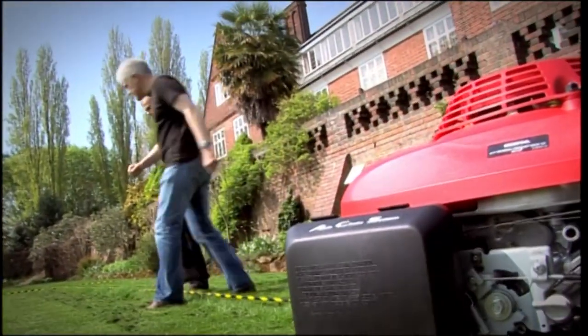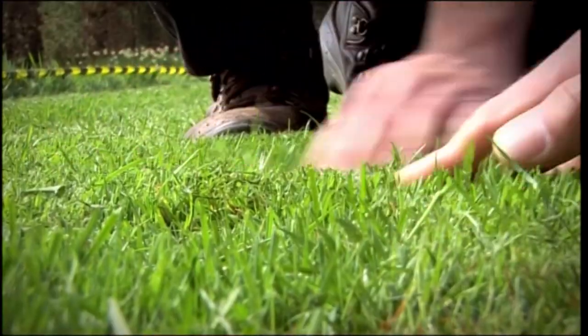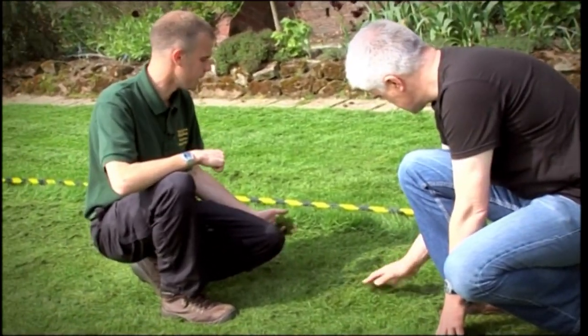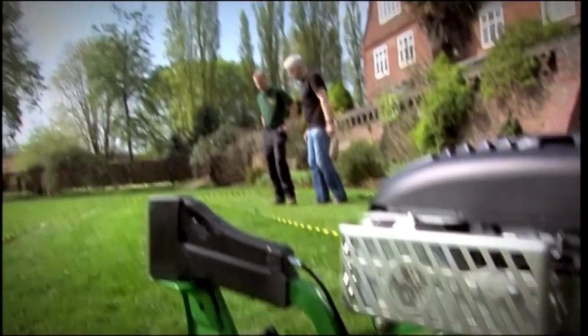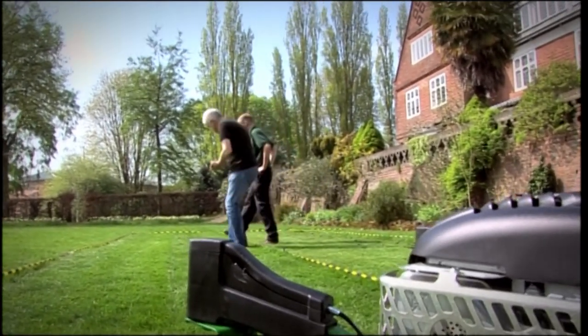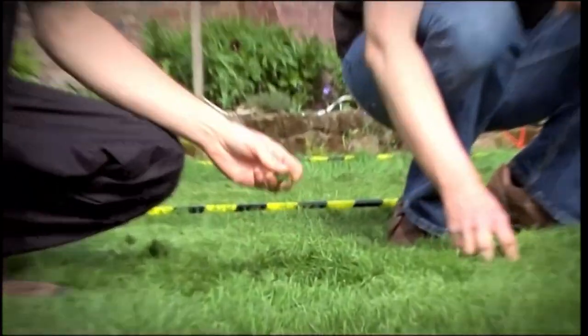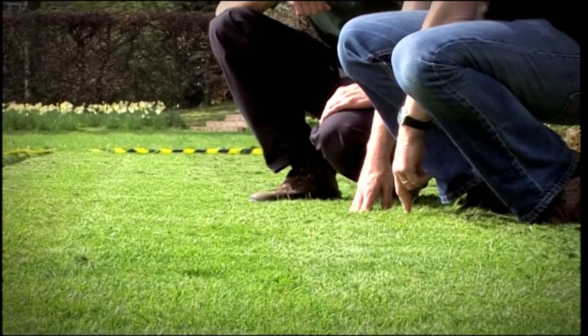The Honda left quite a good clean cut. As you can see, on the shorter areas of grass, there wasn't much residue at all. Unfortunately, when it did hit the longer grass, it struggled slightly. As a result, it's left some debris on the grass. The John Deere, it did pretty well again. Yeah. Quite an even cut, not as good as the Honda, in my opinion. In terms of the mulching, it's done really well. It hasn't left a lot of residue on top of the surface of the grass.